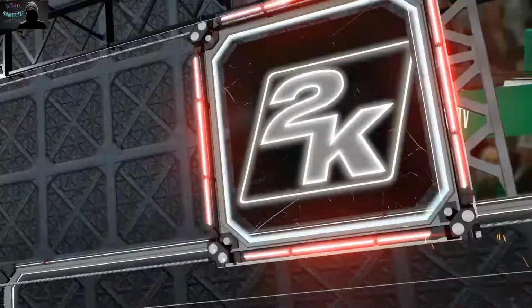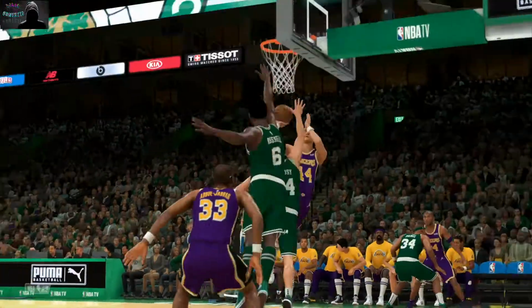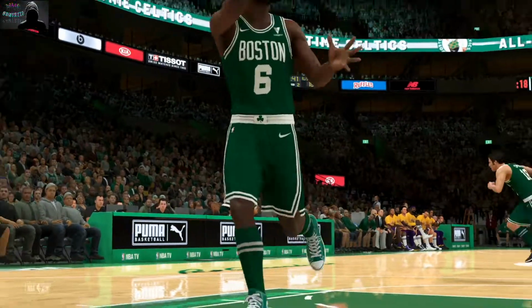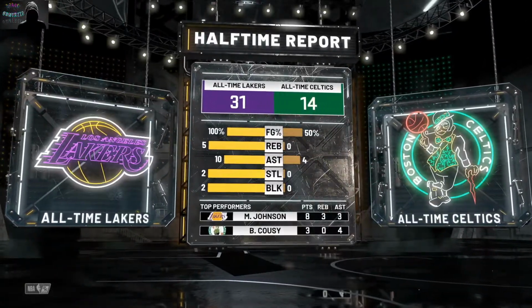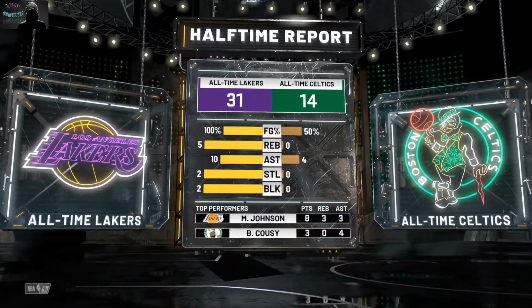And Shaq, what are your thoughts on Boston? Hasn't been pretty anywhere for them. But I point to their weak inside defense more than anything else. They didn't protect the rim at all, and it's cost them, Ernie.